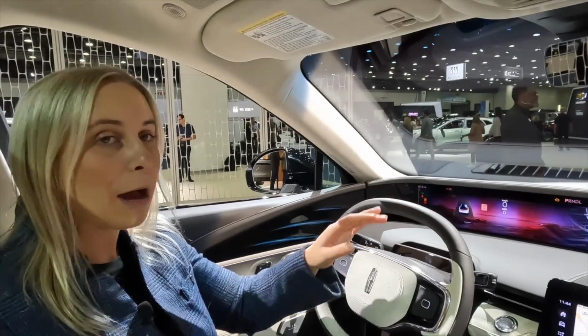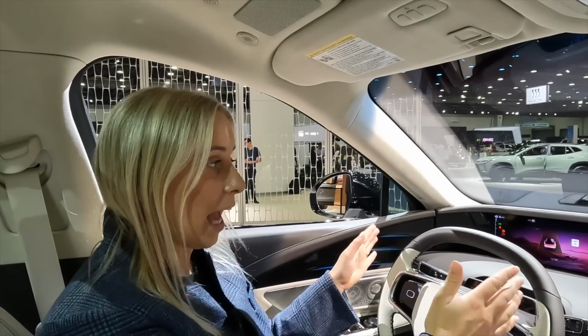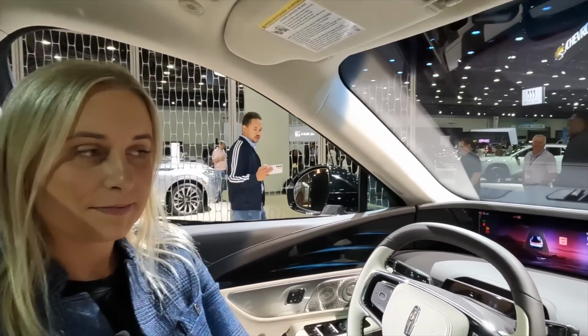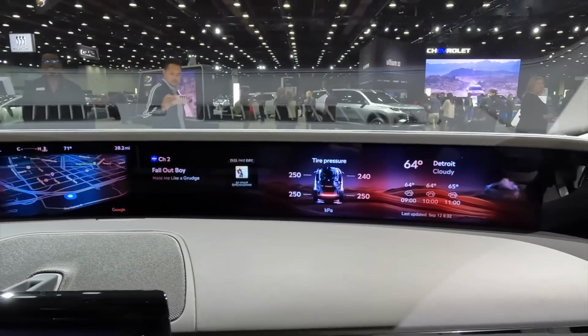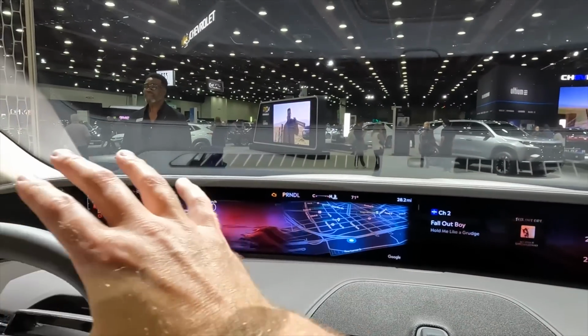Absolutely. So the thought behind the oval-shaped steering wheel, or flat top, I should say, is to keep the driver's eyes up and looking at the road ahead. So making sure that this steering wheel is not impeding the driver's view when they're trying to take in this amazing 48-inch display. Well, and that's just it. You're talking about being able to see the road, but talk about distractions. Good gravy. That is A-pillar to A-pillar darn near of screen.